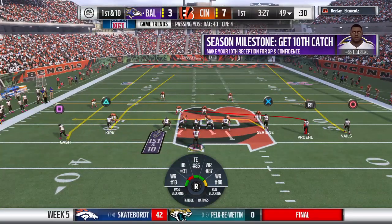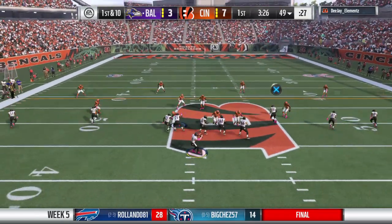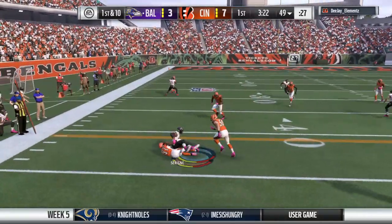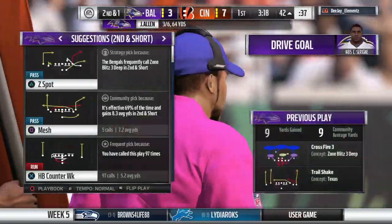They come out 5 wide, 3 of them to the right side. They'll try and start this drive in the air. And it's a short one here, complete to the tight end. Give him 9 there on the first down completion.